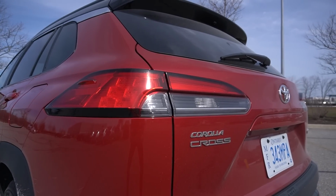Which also explains why Toyota is able to offer such a strong warranty, an 8-year warranty on the hybrid components, and a 10-year warranty on the hybrid battery pack. So you can buy one of these with a lot of confidence, knowing that it's going to easily last you for at least 10 to 15 years.